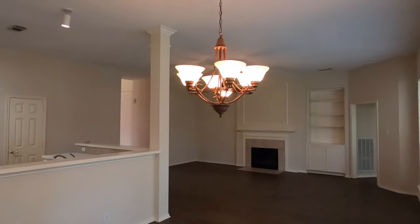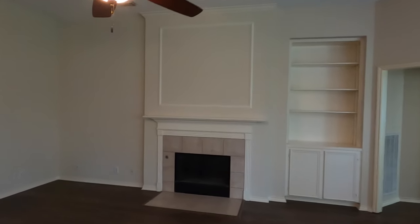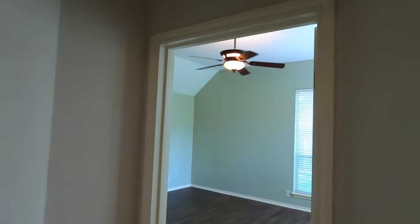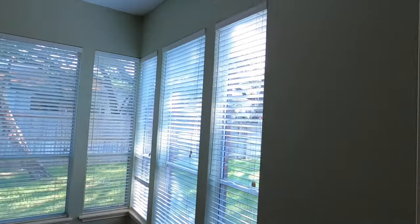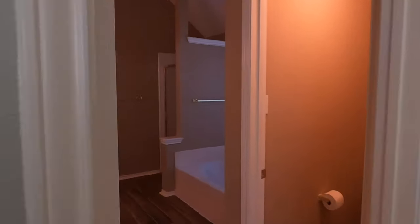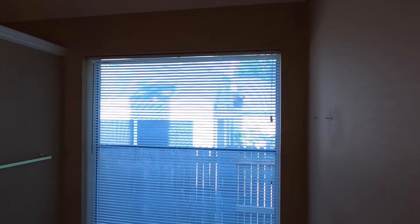All right, let's head on back and check out the owner suite. Another little hint that this place has gas. I can see the little port right here where you can put the key in to turn the gas on. And lots of built-ins. All right, that's the owner suite. Lots of windows. Water closet, a little snug, might be a little tricky trying to close the door in behind you. Garden tub with windows with blinds.